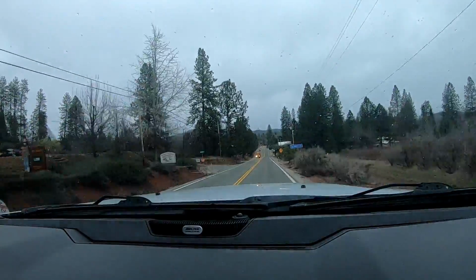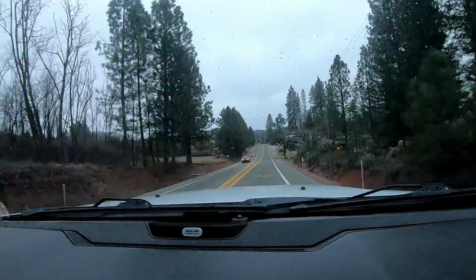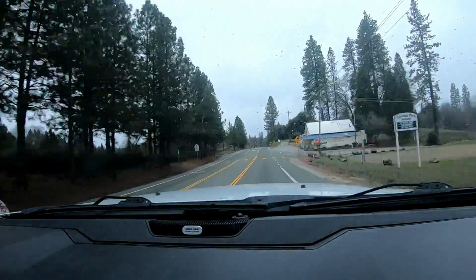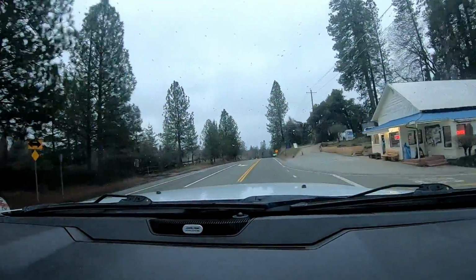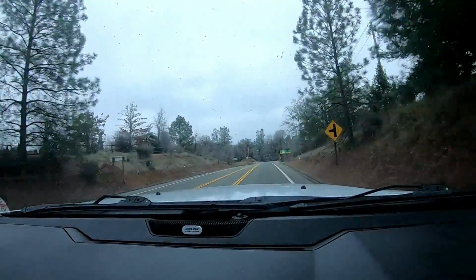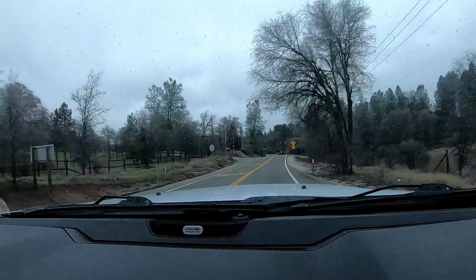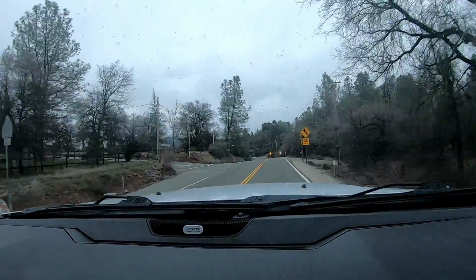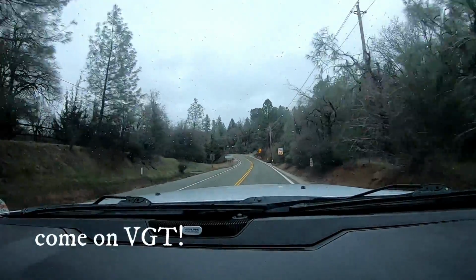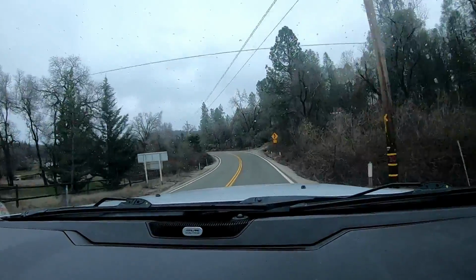Third gear, full exhaust brake. We'll see how she behaves. 40 mile an hour right now. I'm not gonna touch the brakes until I go over the second hump. I might need to take it in freaking second gear. That's second gear right there, 29 mile an hour.